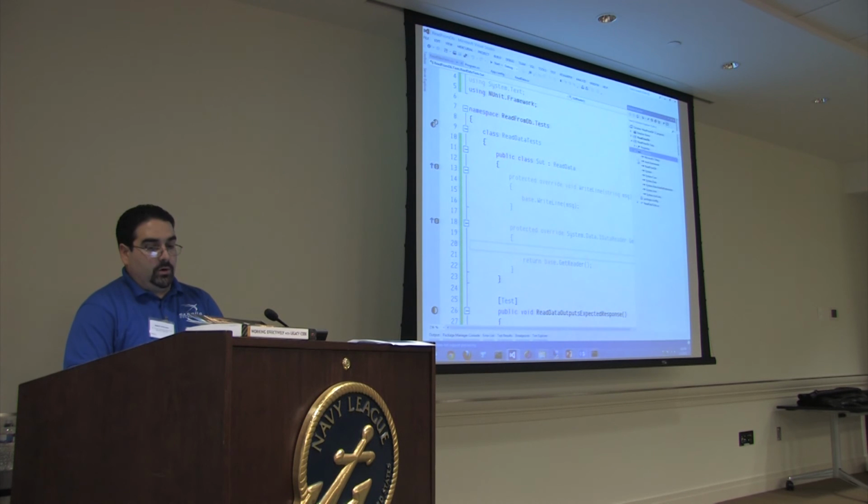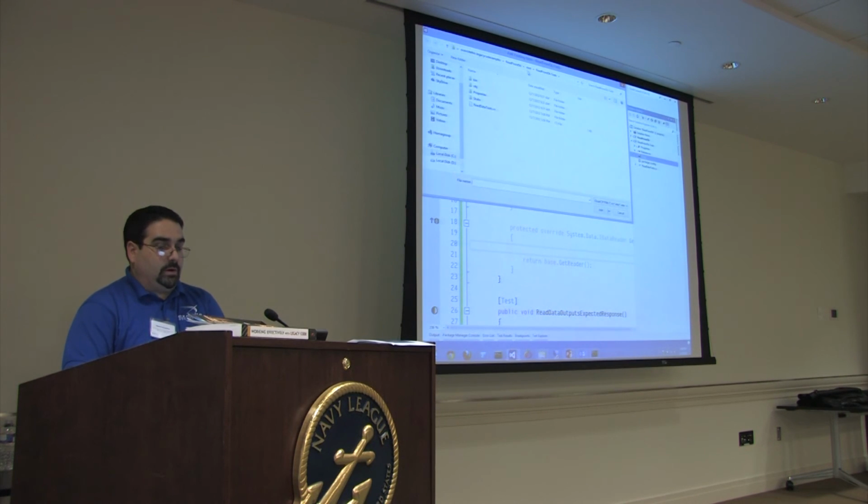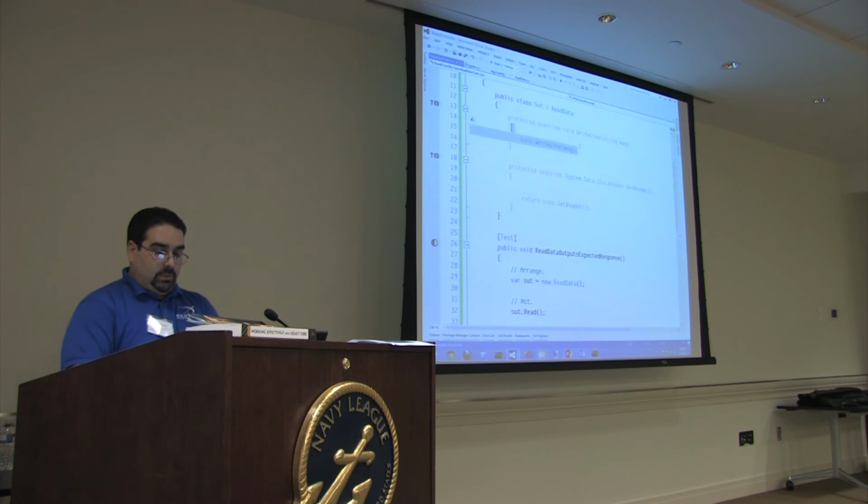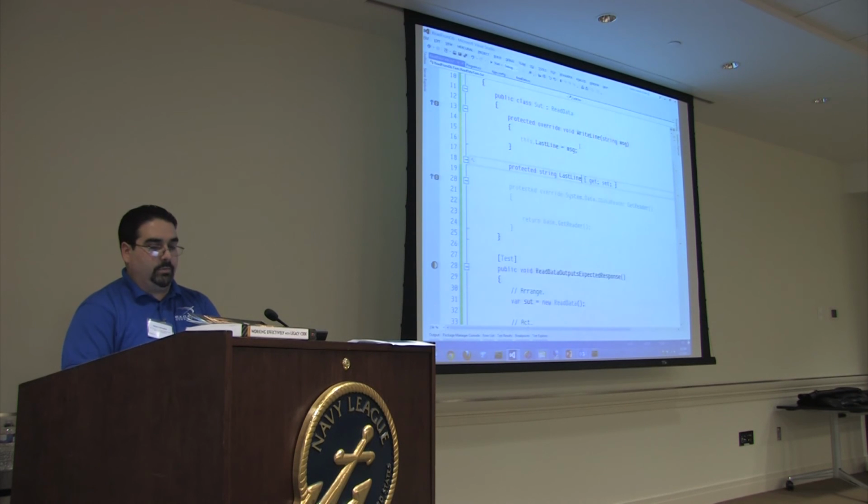So I don't want to write all the code to do this. There are resources out there on the internet on how to tackle hard dependencies like this one. I'm just going to add some libraries that I already have on my computer that will help me stub databases. So let's see. There we go. So instead of returning the straight up line, what I'm going to do is create a last line property and assign the message. Let's make that an auto property.